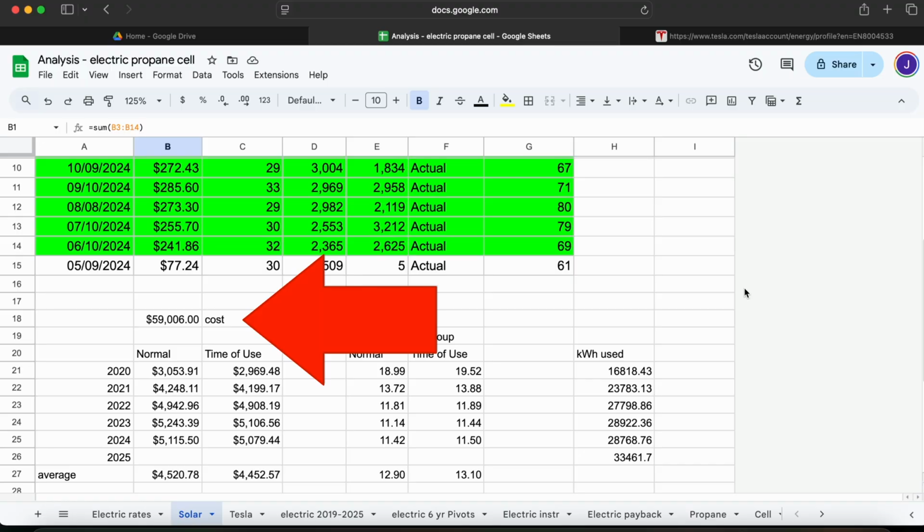Powerwalls. The other number I told you I'd talk about was the return on investment. So we spent over $59,000 on our system. That includes the Tesla solar panels as well as the Powerwalls, and that is net of the tax credits that you get with those. How many years is it going to take?